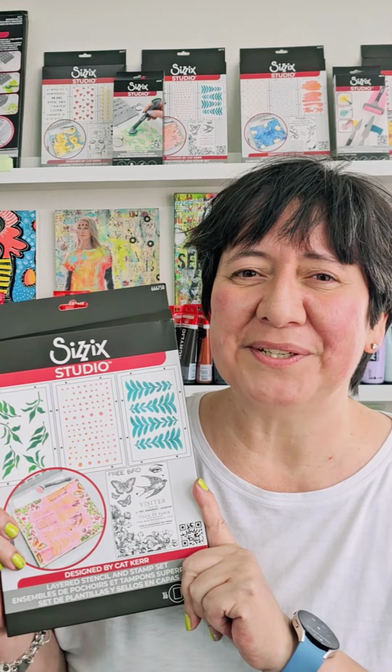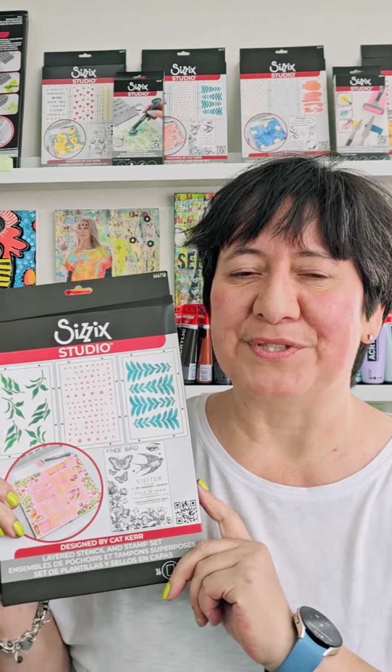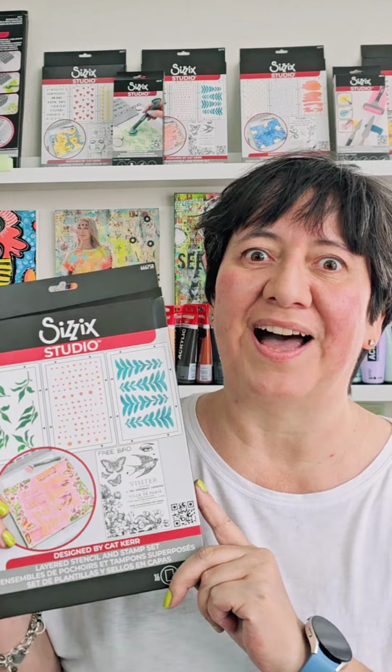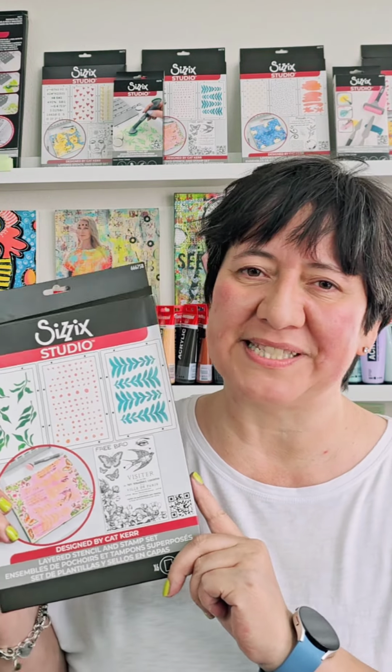Introducing the new Sizzix Studio line that I designed, and I'm super excited to share. Each set includes 3 stencils and 1 complete stamp set. I know, that's a lot. That means that you can do a lot with it. There are 4 sets in this first release, and I'm just so excited.